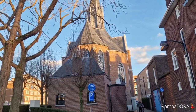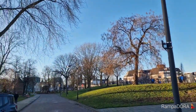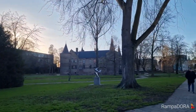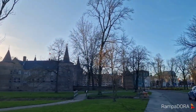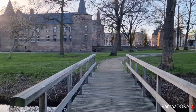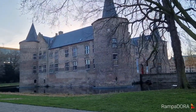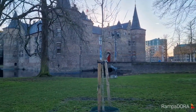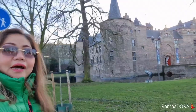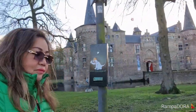The castle is very nice here because it's just here in the city, surrounded by commercial buildings, and maybe houses are near. There's a restaurant near the castle. Come, now we will go nearer. Yeah, it's also a museum. Walking here, surrounded with water.